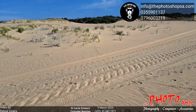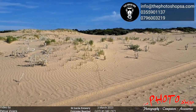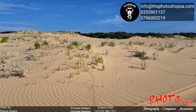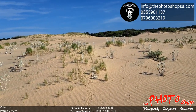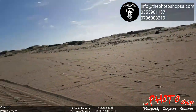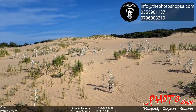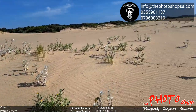And another turtle track over here. Right into the dune area. Almost where the old parking used to be here at the estuary mouth. And it tried to make its way back to the beach. It just came and made a turn here and found out it was at the wrong place. And there's another track here.